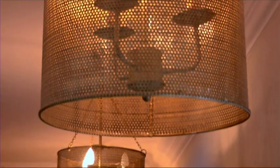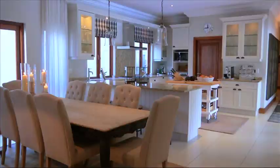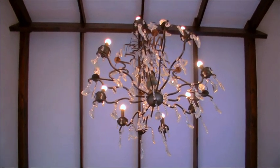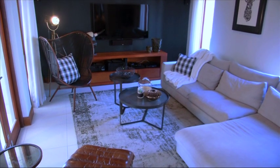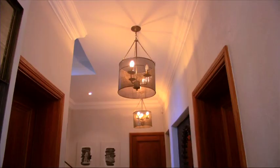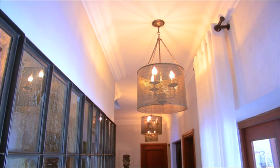My vision for this house was to incorporate the light fittings as part of the artwork in the house. I also wanted to incorporate the high volume ceiling by going oversized in my light fittings. I have chosen all the light fittings in the house, from task lighting to accent lighting to hanging pendants as decorative pieces. In the foyer, I've used 3 bronze hanging chandeliers.